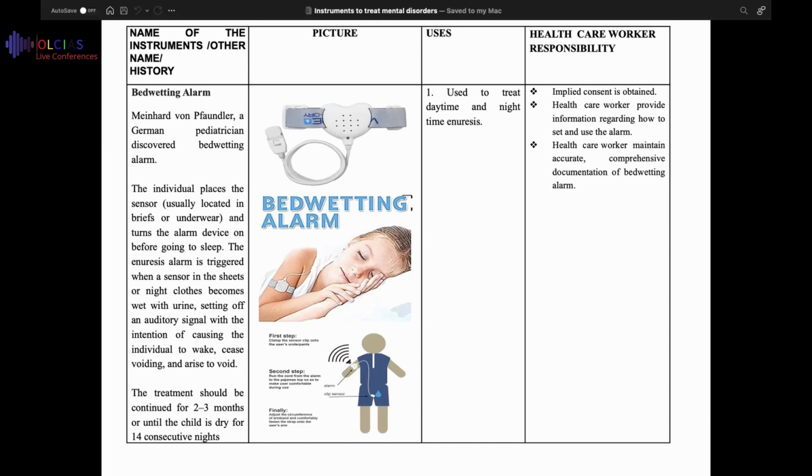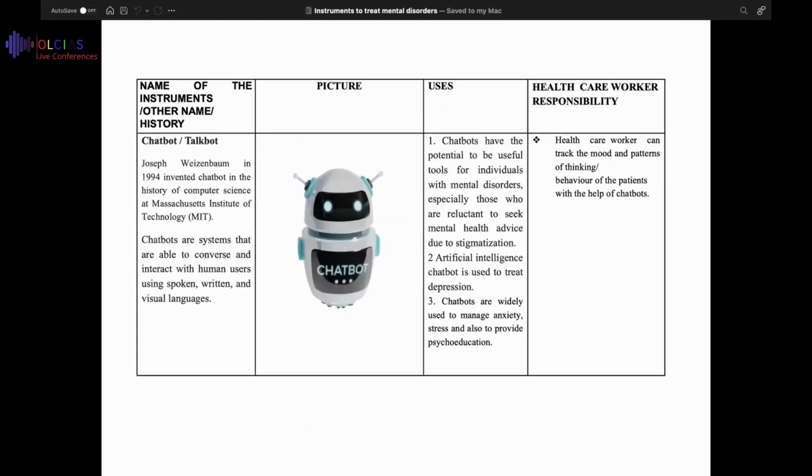For 2 to 3 months we put it, and if for 14 consecutive nights the child is really dry, we stop this treatment. A fortnight, 14 days, we wait for dry nights. So it is used to treat daytime and nighttime enuresis also. And here we should get implied consent from the parents, and of course the children, because they may not feel that it is really making some harm to them. So they should be made to understand all these things, and the healthcare workers can maintain accurate documentation of this bedwetting alarm. Next slide, ma'am.